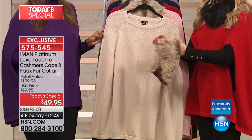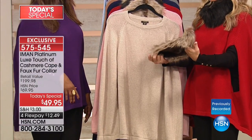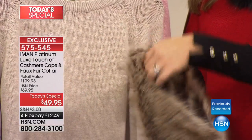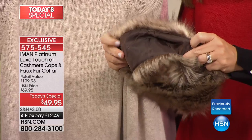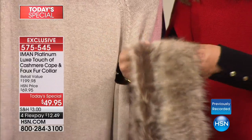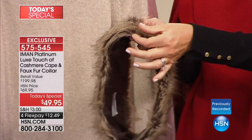And I just want to show you, what do you pay for just a faux fur collar, right? $50, easy. This is all completely lined. So again, it's not something that's scratching anybody. Look at the faux fur. Do you see the sheen to this? Do you see how the tips of it are dyed darker?